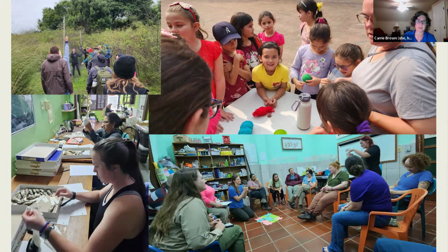So you can see on the top right, we lead an eco club, so we get to interact with the students. We also do some field work, which you can see in the top left. And then the bottom left, Paralatiera actually is a museum as well. So they house one of the most significant reference collections in the entire country of Paraguay. So students have the chance to assist with categorizing specimens, as well as some specimen preparation, if that's something that you're interested in.